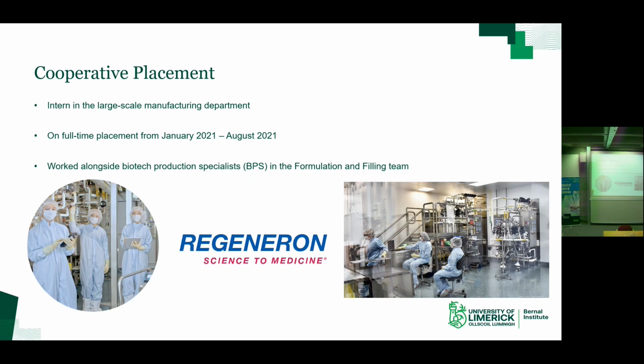My main role would have been supporting the biotech production specialists, just helping them out where I could. I would have reviewed documents for them. If there were any corrections that needed to be made, I would have contacted the people that needed to make those corrections. I also would have collected orders and different things like that. It was really great hands-on experience. I was very lucky, as you can see. I was there from January to August 2021, so COVID was a really big issue at the time, but I was very lucky that I was one of the interns that was allowed to go on site. I was very thankful to Regeneron that they allowed me to have that opportunity.